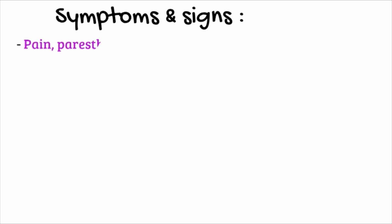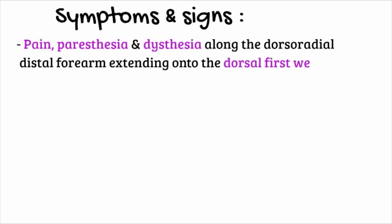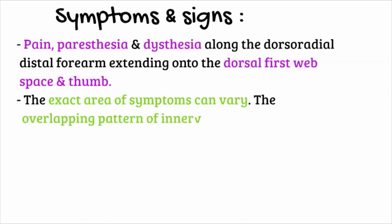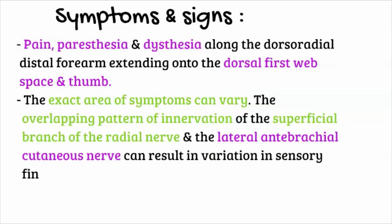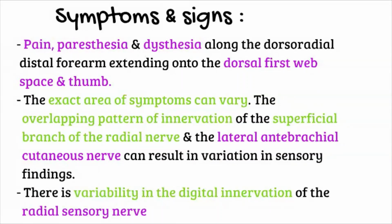The symptoms and signs of Wartenberg syndrome: pain, paresthesia, and dysesthesia along the dorsal-radial distal forearm extending into the dorsal first web space and thumb. The exact area of symptoms can vary. The overlapping pattern of innervation of the superficial branch of the radial nerve and the lateral antebrachial cutaneous nerve can result in variation in sensory findings. There is variability in the digital innervation of the radial sensory nerve.